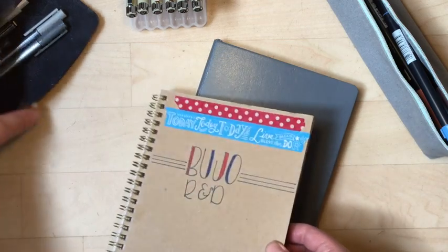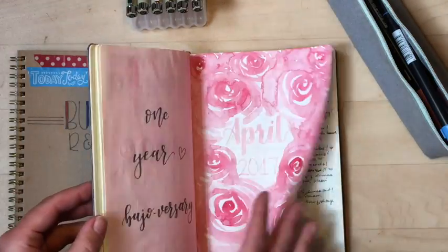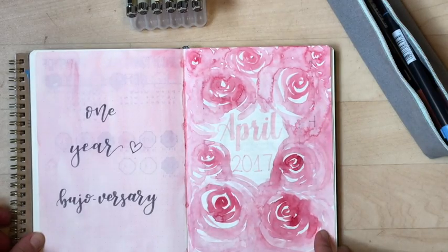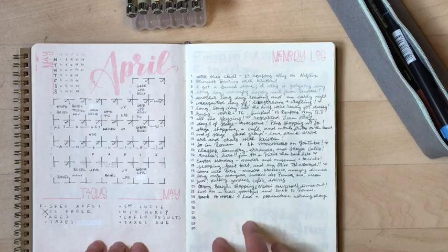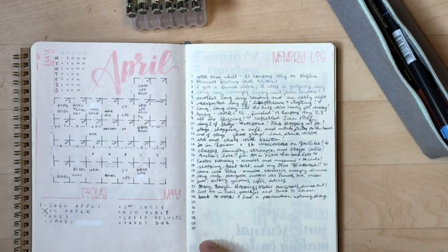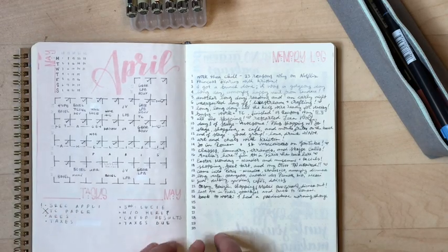So first, let's take a quick look at April. So let's see, where's my front of April? So April is the first month in my fourth bullet journal, and it went pretty well. I've been using this left side page for a couple of months now, and I really like it. I briefly toyed around with the idea of changing it up, but I honestly think I'm probably going to leave it just as is because this works for me.